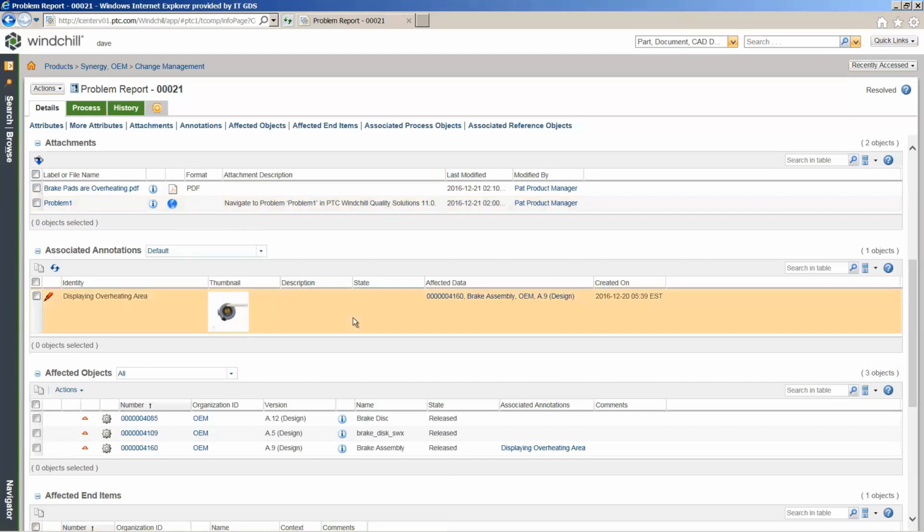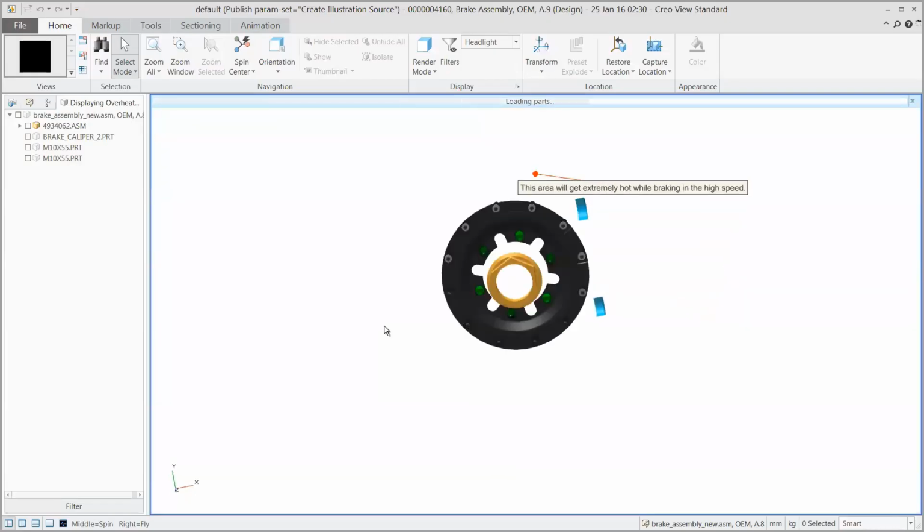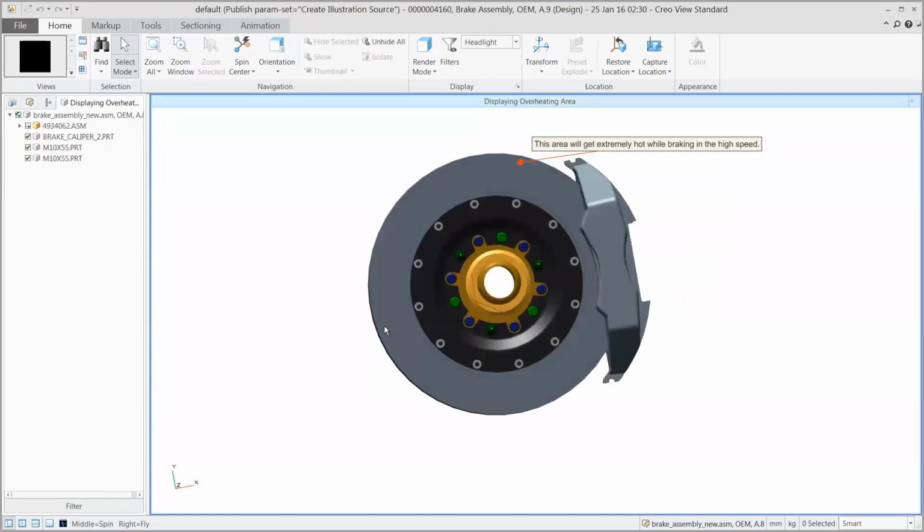And down here, we have an annotation set that's been made in Creo View, which we can directly open. Within Creo View, which comes free with every seat of Windchill, I can download the visualization and directly annotate on top of that geometrically accurate representation, and then associate that with any object within Windchill. And a big aspect of Creo View is I don't need the seat of the authoring tool in order to do that.